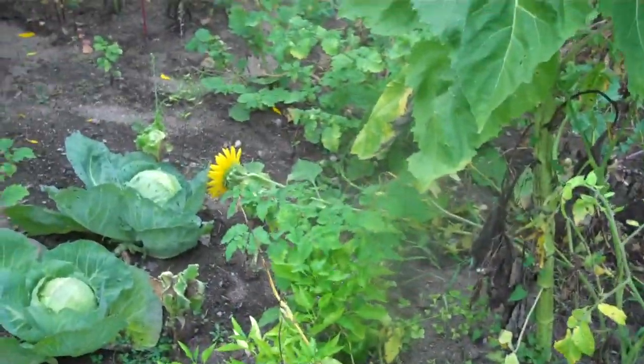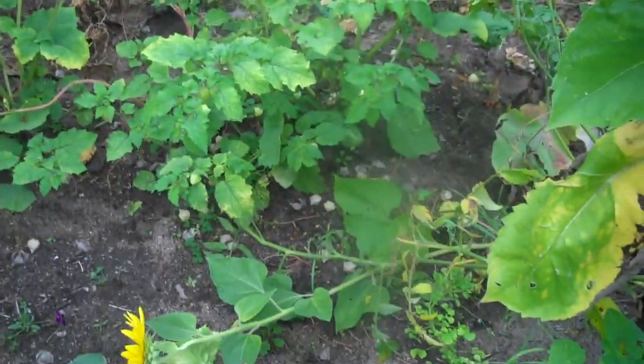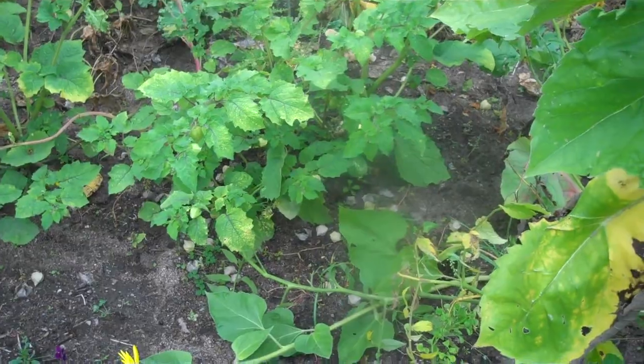But there's several where they've come up themselves all through the garden. I picked a bunch of them out the other day. When they lay on the ground, you've got to get them within a week or so.